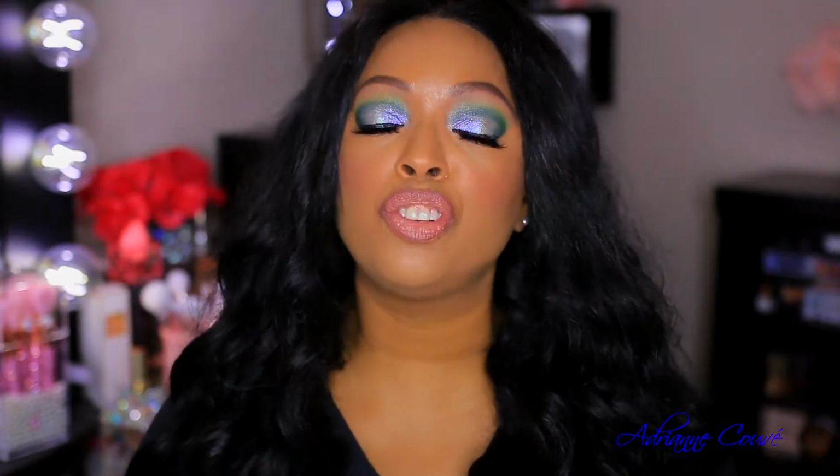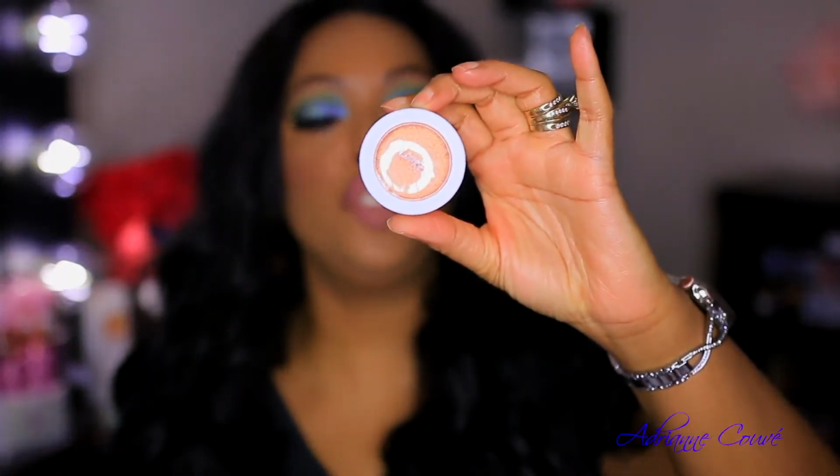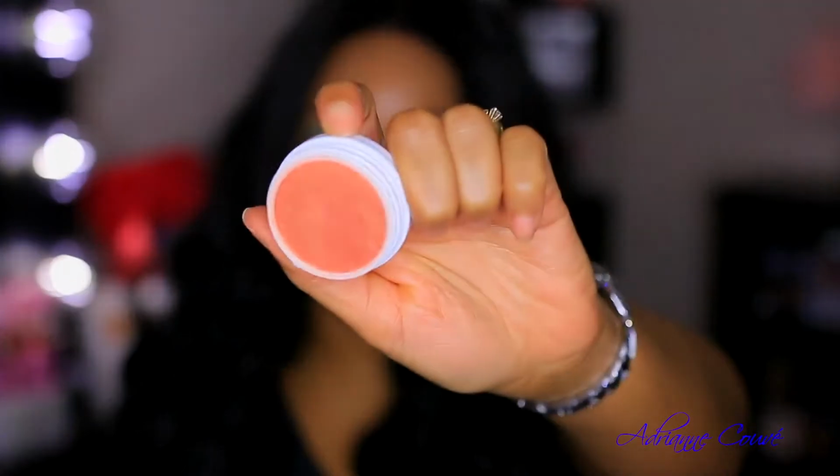I did pick up a Colourpop Super Shock blush. I hadn't had any of their Super Shock blushes before. I had their regular pressed powder blushes, and really did like those a lot. So I got this one, and it is in the shade Drop of a Hat, and I'm going to go ahead and take this off so that you can see it.